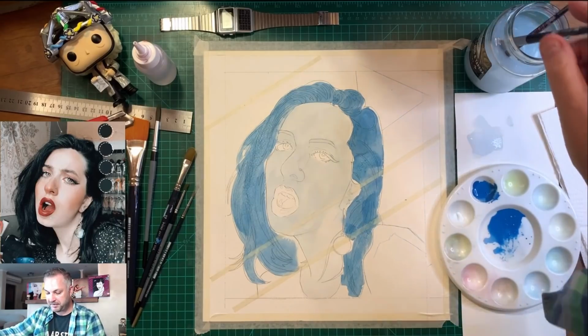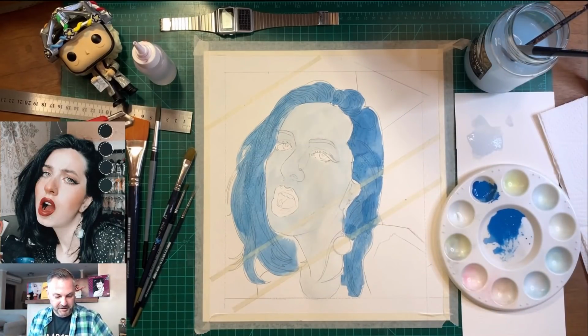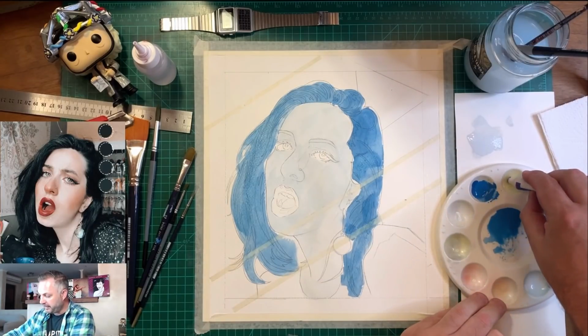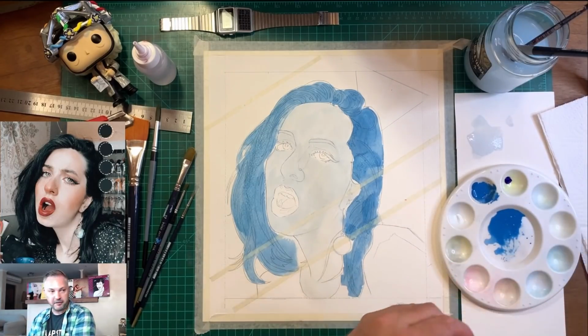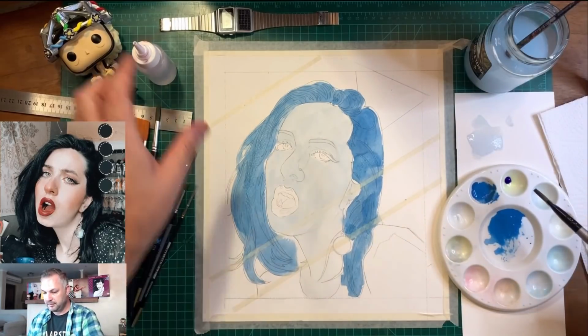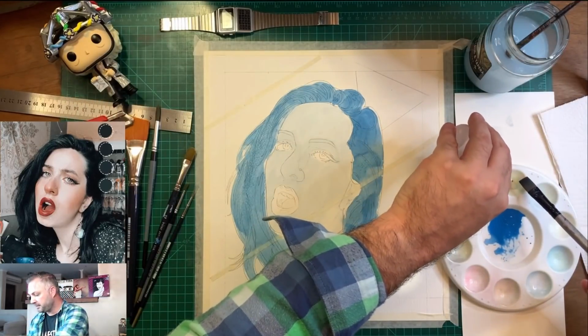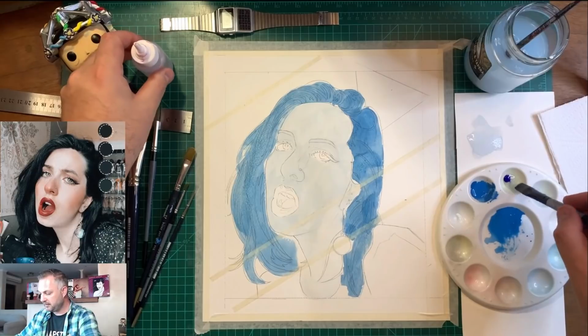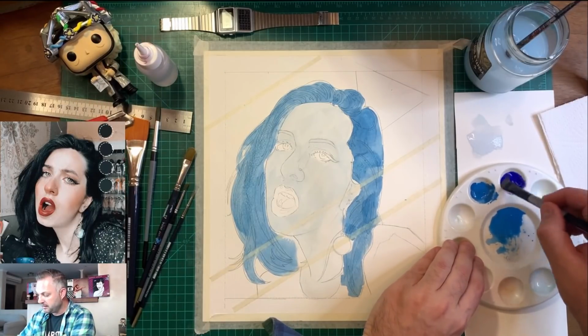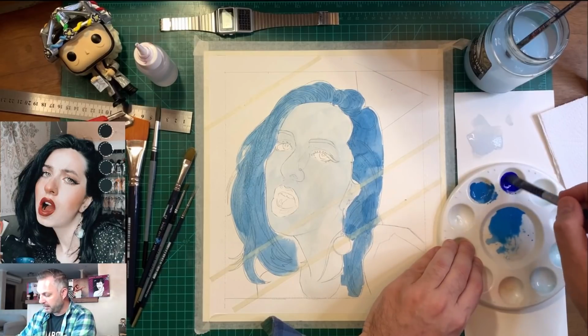Okay, so at the moment, we just got two colors down really. I'm grabbing a little bit of ultramarine now and just popping that into one of the pans. Let's grab a little bit of water on that. Let's get that a little bit more loose and wet. So a fair amount of water to the ultramarine.